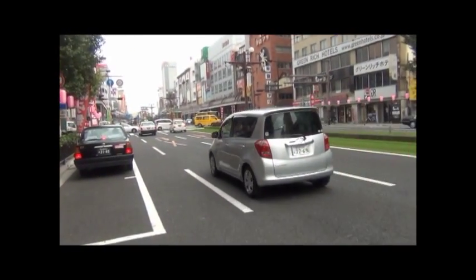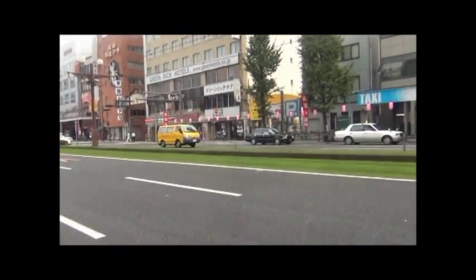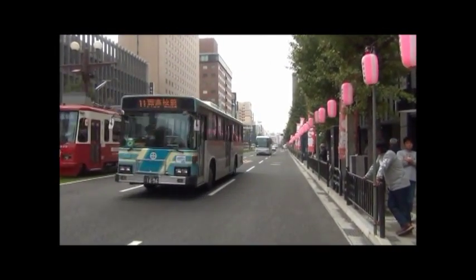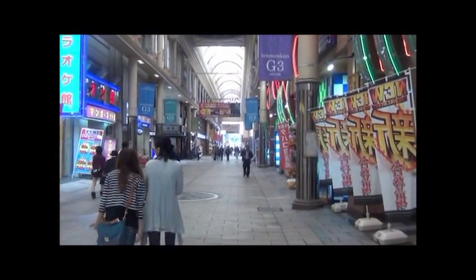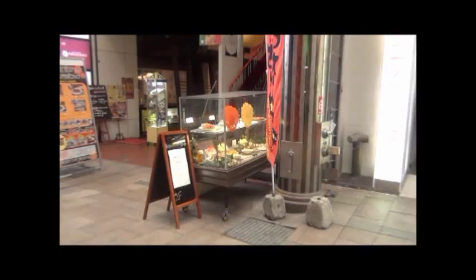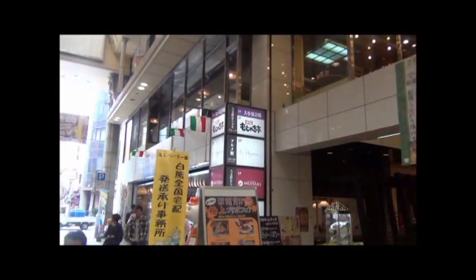This is the Tenmonkan Avenue in Kagoshima City, like the Ginza in Tokyo. This is the Tenmonkan in the center of Kagoshima City. Today's lunch place is here, Muzaki Tei.